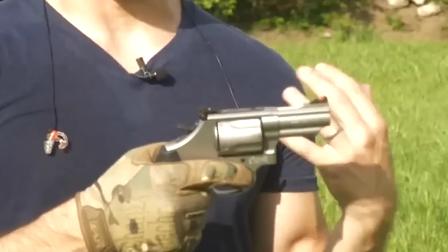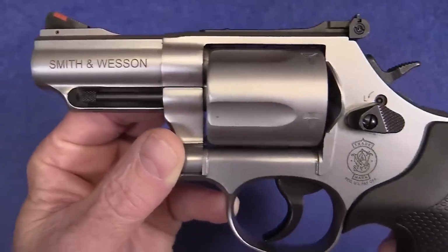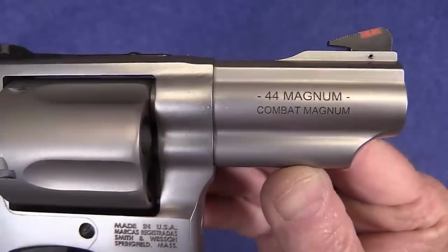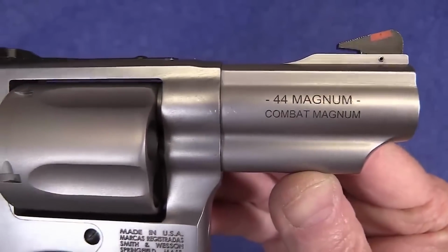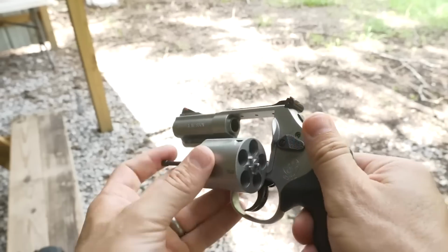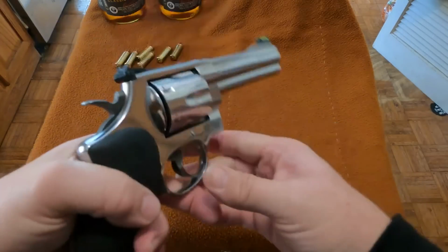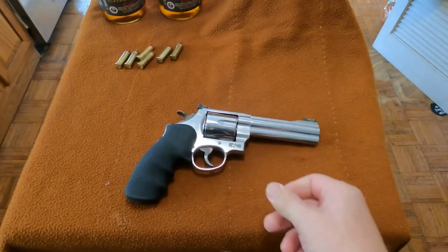The cylinder is 1.56 inches wide and the chambers are nicely polished. The barrel is a stainless steel unit screwed into the frame and covered with an outer shroud, simplifying sight alignment. The fully adjustable rear sight and orange insert front ramp sight are ideal for defensive revolvers. The Model 69 Combat Magnum has round butt rubber grips, which are the best for all-around use.